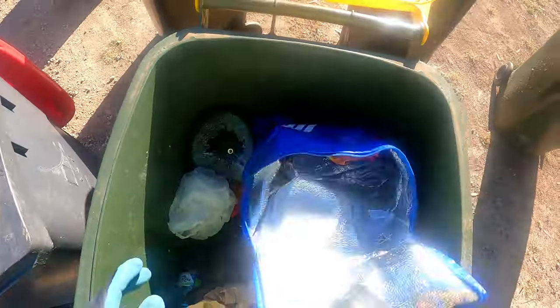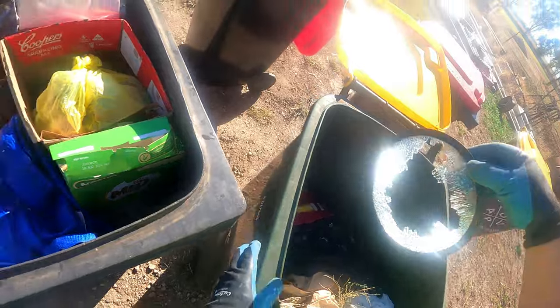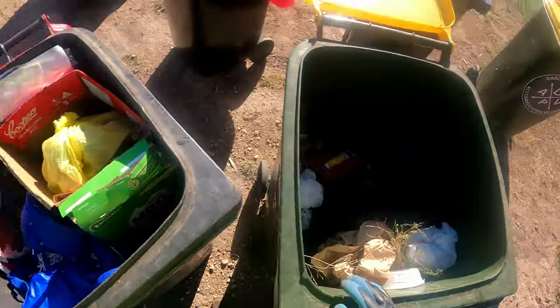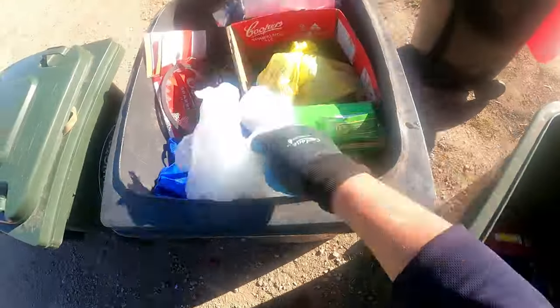What else are we going to get out of here? Nothing in that bag. Ooh, that don't look good, does it? Woohoo! Glass. Don't know, oh, that would have been a lid. A lid. Yes. Glass lid. Okay, that sounds interesting. What we may get out of here.